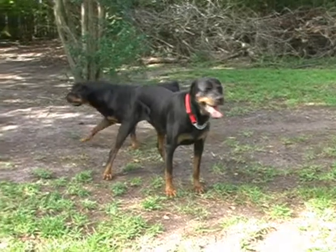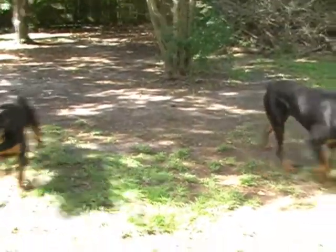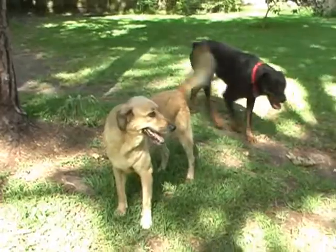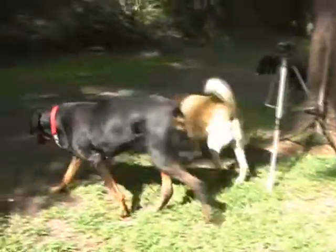Lily's a somewhat dominant Rottweiler, so she's telling Jess to be submissive, and Jess is doing so. Jess is pretty interested in playing with Ted. He's a very playful dog, so she keeps trying to work her way over to Ted.